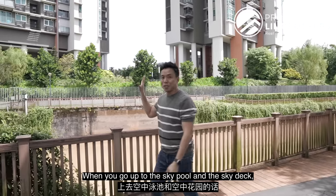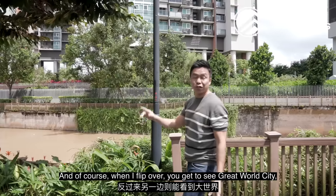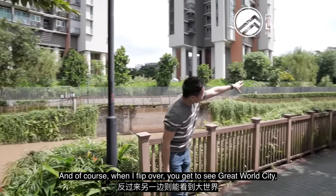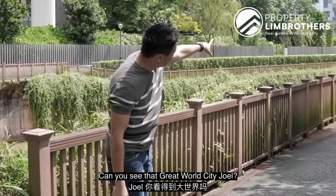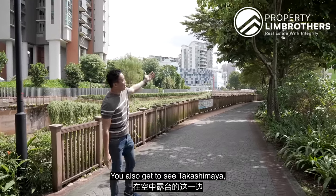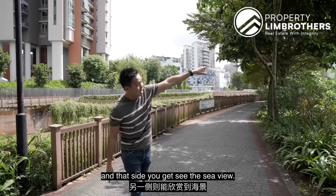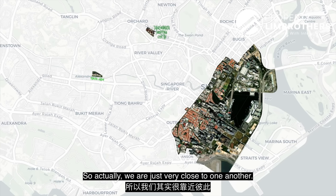When you go up to the Sky Pool and the Sky Deck, you get to see the entire Bukit Timah. And of course, as I flip over, you get to see Great World City, which is just right there. Can you see it, big brother? That Great World City. You also get to see Takashimaya on one side of the Sky Terrace, and that side you're gonna see the sea view. That's where the CBD zoning is. So actually, we are just very close to one another.